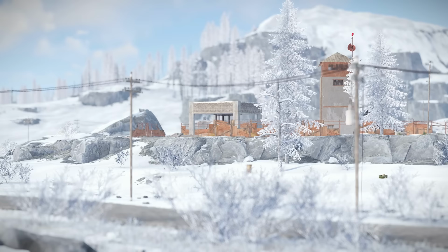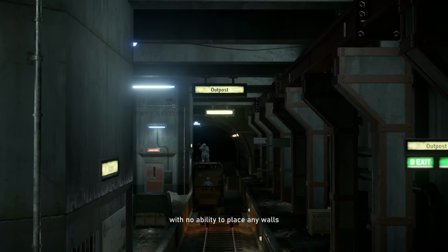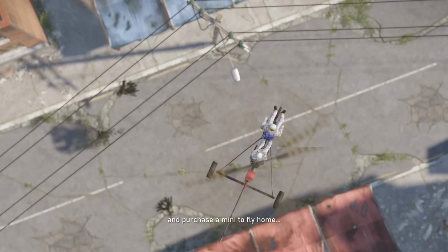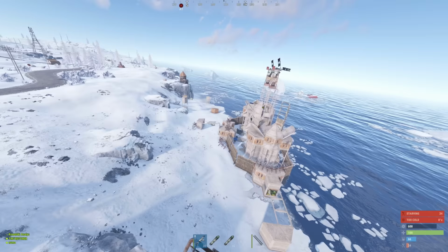Whatever shot me proved to us that running through that field back to our base would have been a death wish. With no ability to place any walls, we realized that the safer route home would be through the tunnel system, two outposts, grind all their scrap, and purchase a mini to fly home. That has to be the final straw for us to solidify another raid, dude, from them. Yeah, I mean, it was already coming.